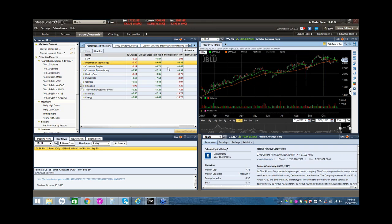Guess what? Of course, IT. Yeah, IT, consumer staples, which again, that's more defensive. But then you got consumer discretionary. So in the last 6 months, you only have 3 sectors that are positive.